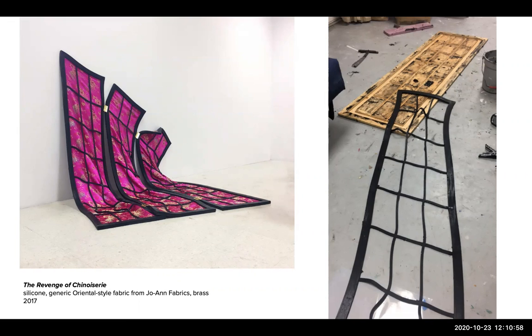And so I made this with fabric from Joann's actually, which I thought was just kind of generic looking Oriental style fabric. And then of course the whole thing can't stand up, so it has to be pinned to the wall. And it's just this pathetic, sad thing.